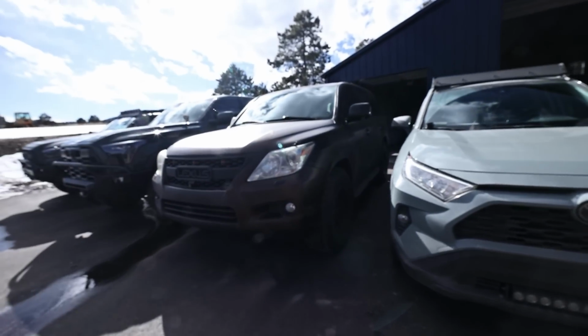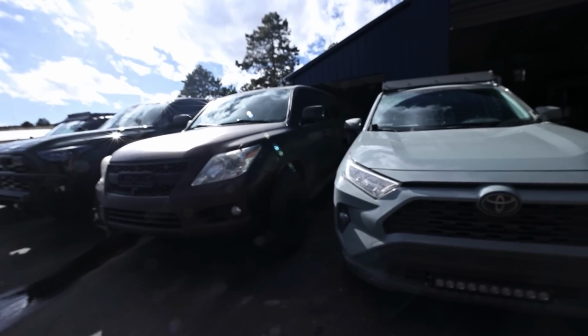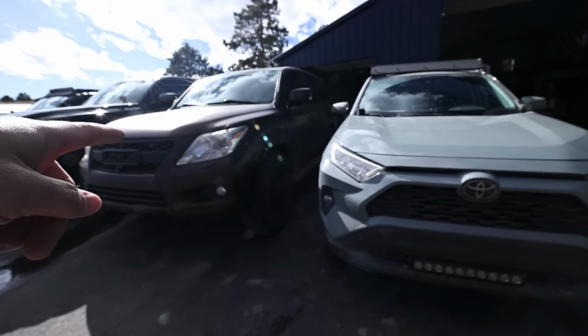And then this is kind of my family tank. I'll take this everywhere, but I'm in the mud a lot, but I'm on the road a lot. I'm driving through the snow. This is that vehicle for me.